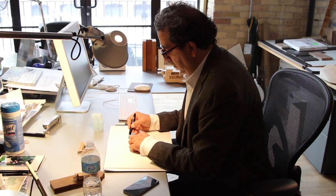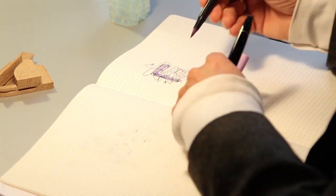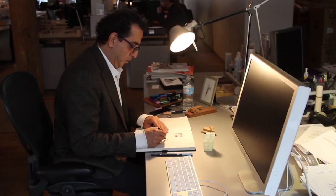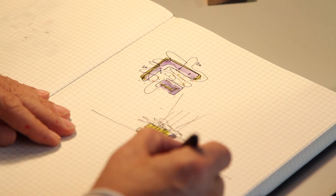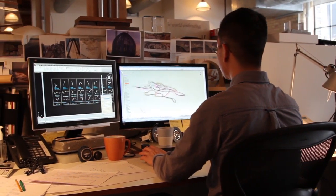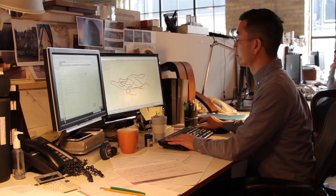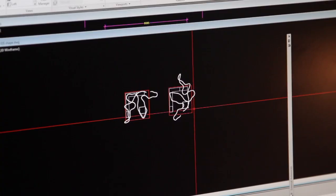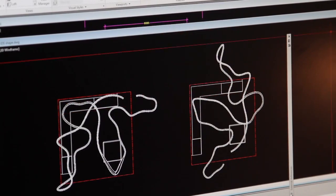So what's interesting is this idea that you would have a free-form piece against an orthogonal piece, and then just by intuition you sketch the free-form piece, then we take it into the computer, and then it's about rationalizing the shape. And it seems easy to do the curves, but actually there are good curves and not so good curves, and trying to push and pull to get the right curve.